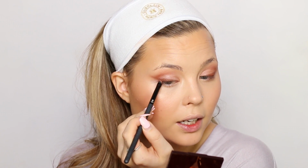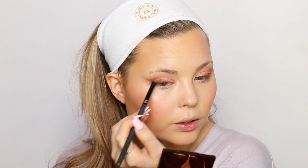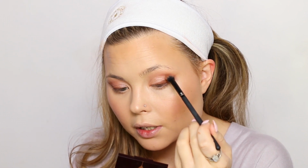But because it's not such a deep shade, it's not going to look so dramatic, but I just really want to pinpoint that there is crease and there is liner, and we have this slightly more harsh outer V, which I really like. And you can just take your little blending brush and blend it all together. Okay, the eyes are super lifted, which I love.